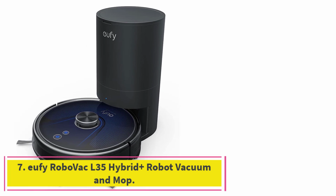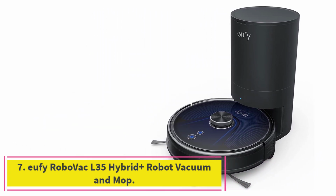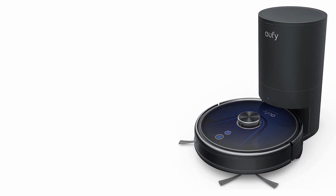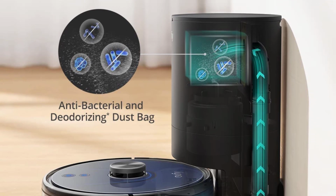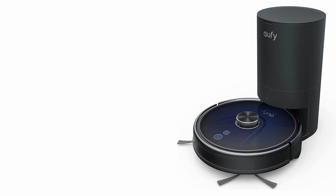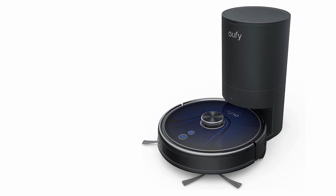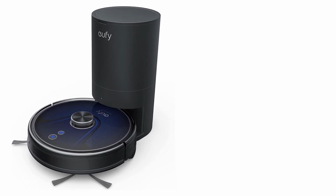Number 7. Eufy Robovac L35 Hybrid Plus Robot Vacuum and Mop. With the most compact self-emptying base of the models we tested, Eufy's L35 Plus Hybrid Robot Vacuum and Mop makes our list as the best for small spaces. It emptied its onboard dustbin effectively each time, averaging an almost 98% debris removal rate.